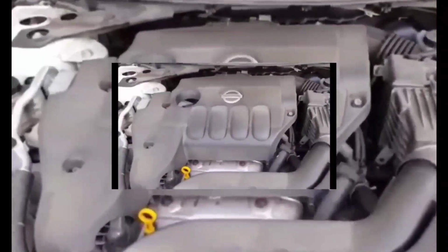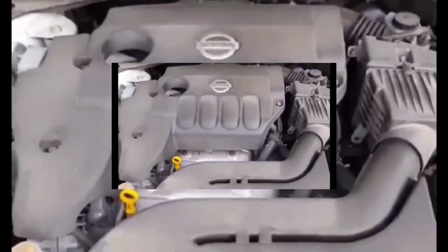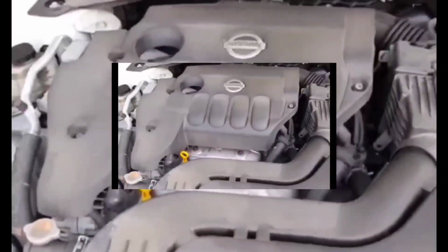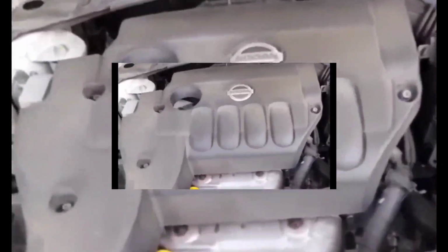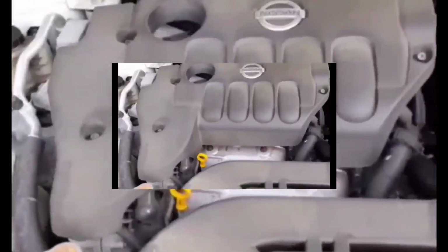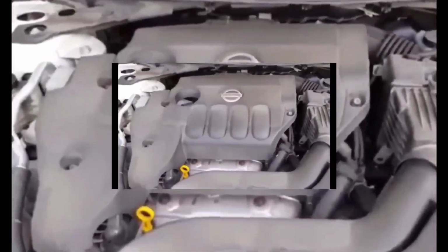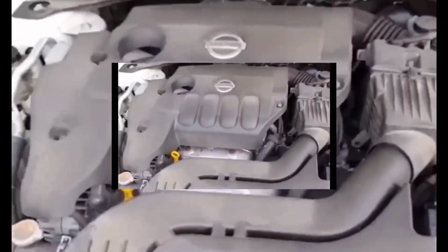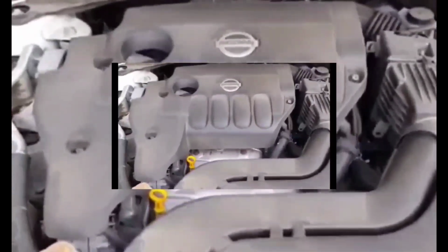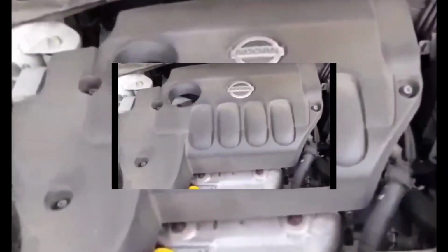Now, if you guys know about these no crank, no start situations, the difference between crank, no start and no crank, no start, there's a bunch of scenarios that you would probably go down a list of scenarios to try to fix it. Now, in this situation, obviously, I was thinking maybe it's the battery, maybe it's the starter. I know I changed out the battery about 7 months ago.